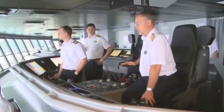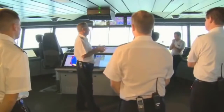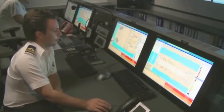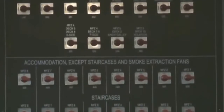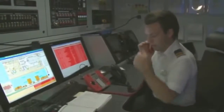Here on the navigation bridge, the room is divided into two. In the front part, we have the area where the navigation officers are driving the ship. And behind us, we have the safety center. That's where we have a navigation officer monitoring any aspect of the safe operation of the ship. That could be answering telephones, that could be monitoring fire alarms that come in.